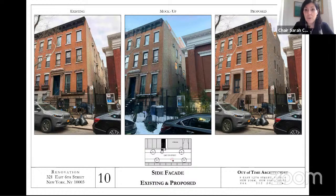I think on the windows, it seems like there's an openness to a 6/6, but maybe the parlor floor proportions would need to be restudied, or maybe, in doing that, thinking about a 2/2 and the appropriate proportion for the parlor floor in that configuration. So I think, why don't we allow the window replacement with a configuration that's consistent with the age and transitional style of the building to be further explored with staff.